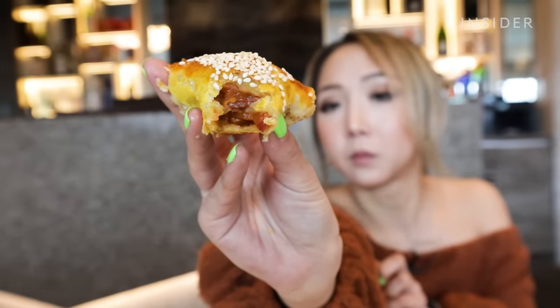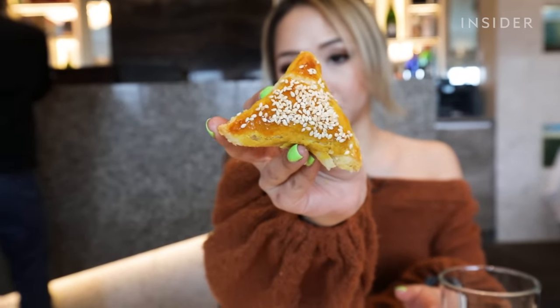So this is what the server recommended us get. It is one of their signature dishes and one of their most popular dim sum dishes here at Dynasty. I didn't know if the lemon and the pork would really go together, but I'm pleasantly surprised. The acidity and the lemon brightness go very well with the barbecue pork. And that flaky pie crust is everything.